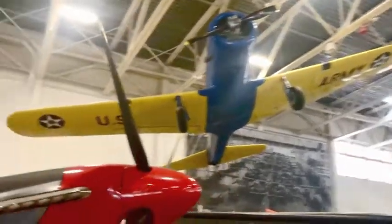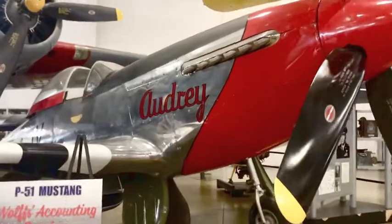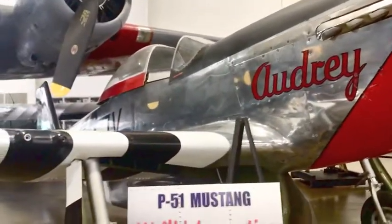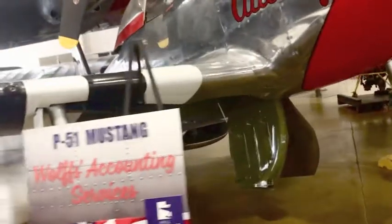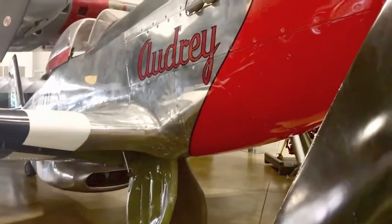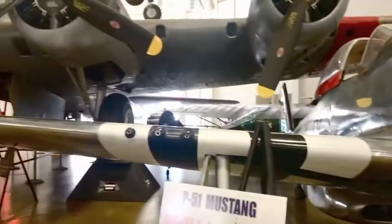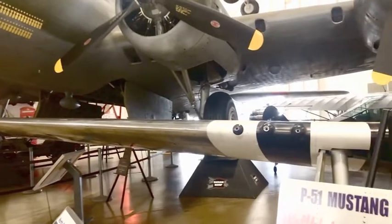Look at the Mustang. This is my favorite. Do you like the way it was restored, or you just like? Well, it was the best fighter of World War II. It's a cool tail dragger, wasn't it? Look. Yep. It's a tail dragger. This literally helped defeat the Germans. Yeah, so it was the first fighter that could follow along the bombers. It had enough range to follow along with them.